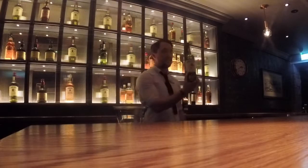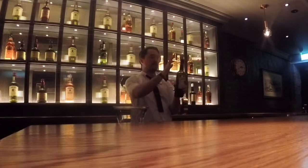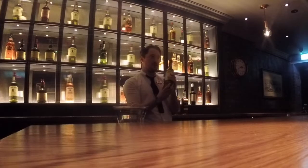You see the color scheme on the bottle. That actually comes from this building. So if you see the side doors, the stained glass is this color scheme. So the bottles come from this.